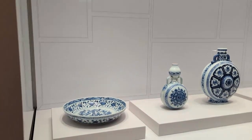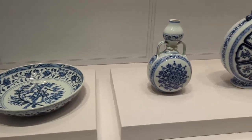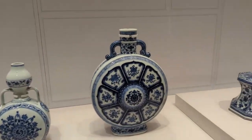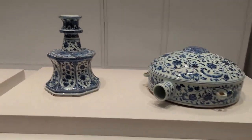Lastly, we have the flask with dragons among floral scrolls. The flask is made with porcelain with underglazed cobalt blue. It's from the Ming Dynasty from the Yongle period.